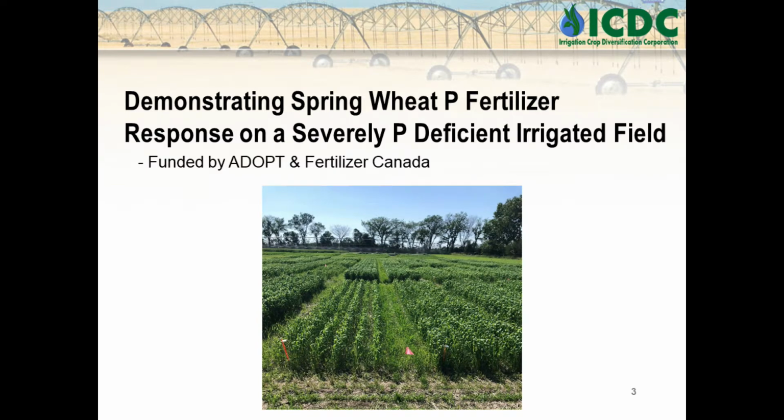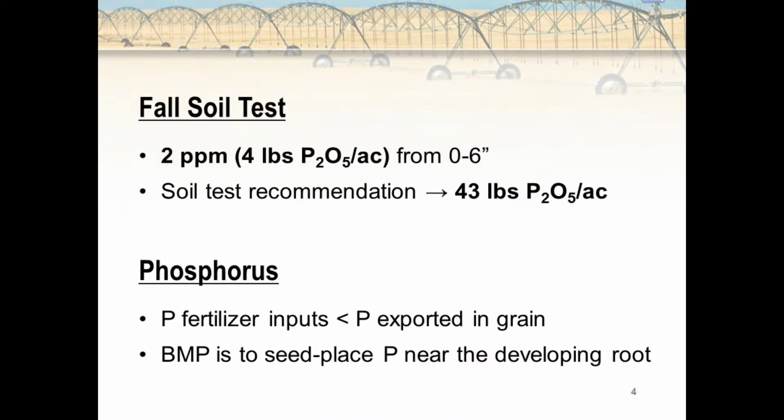So the first project I want to discuss is the 4R phosphorus study that we established on the ICDC land rented from the town of Outlook that's just adjacent to the federal CSIDC research station. And this project was funded by Adopt and Fertilizer Canada. The soil had a total of a whopping 2 ppm, or about 4 pounds of phosphorus per acre, in the 0 to 6 inch soil profile. We got recommendations with the soil test, and that came back that we should apply an additional 43 pounds of P2O5 per acre.